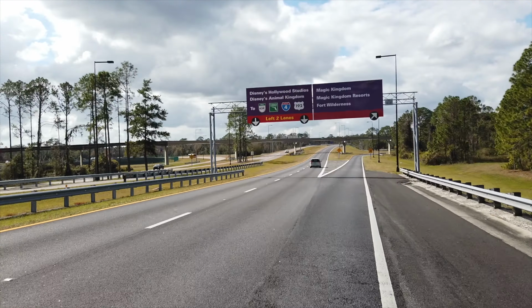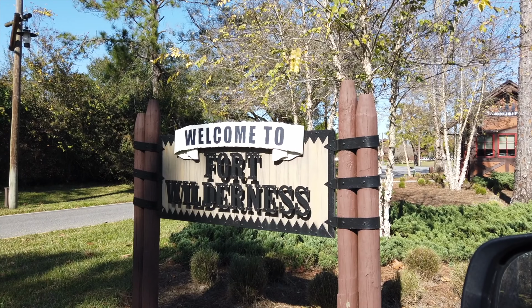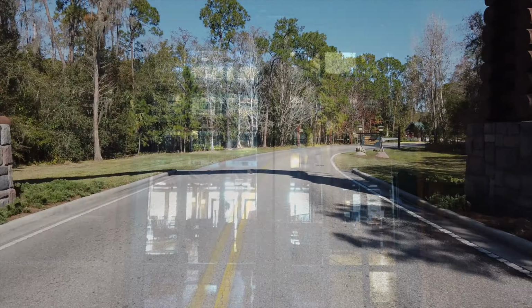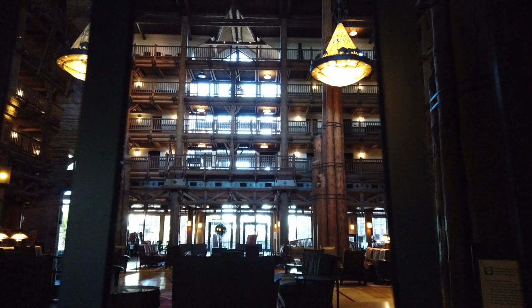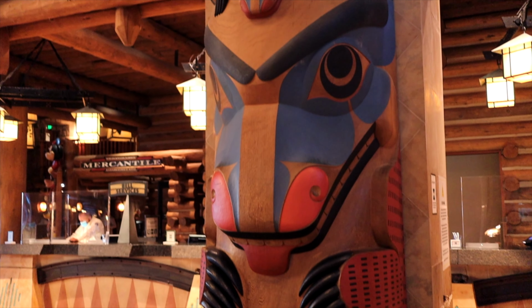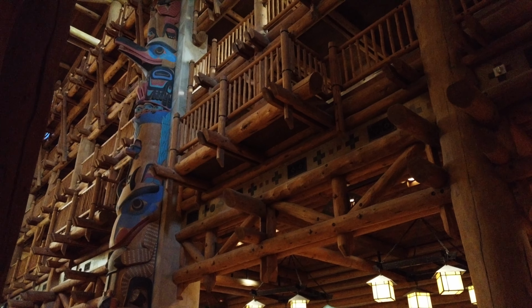Making our way through the winding roads of Walt Disney World, and after being sidetracked with a short but mistaken stop at Fort Wilderness Campground, we find ourselves at the second DVC resort of this journey. With a magnificent lobby, styled after 20th century lodges and showcasing the beauty of early American craftsmanship, we have found ourselves at Disney's Wilderness Lodge.